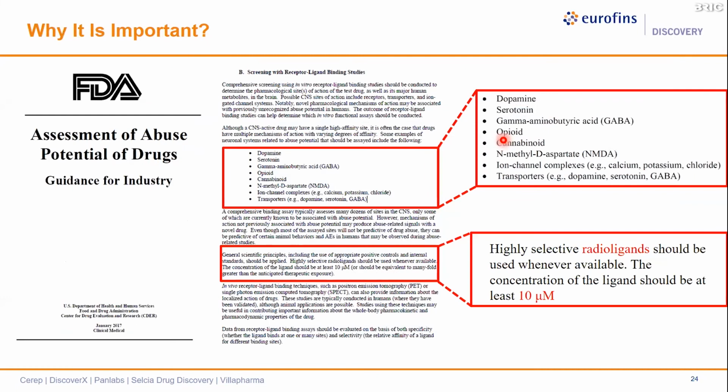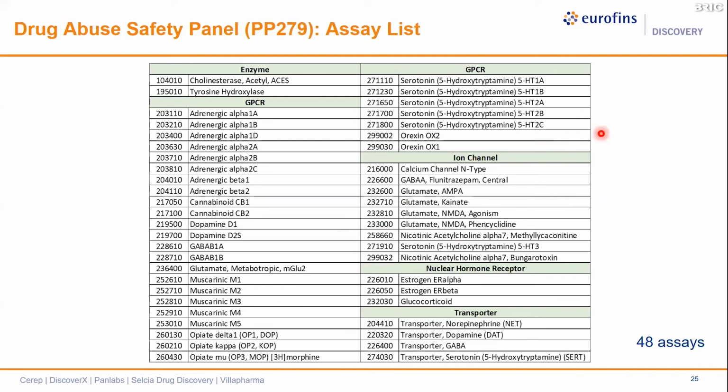So why is it important? Because FDA already provides a guideline to assess potential drug abuse. In the guideline, they mention some specific neurotransmitter pathways like dopamine, serotonin, GABA, opioid, cannabinoids, NMDA, and some ion channels and transporters. They should be included in the drug abuse potential assessment. So they suggest we use radioligand binding assays at a starting concentration of 10 micromolar to test these potential molecular targets. If they have a hit, that probably indicates a potential drug abuse risk, so further assessment and evaluation should be necessary. And this is the assay list in the drug abuse safety panel. We include all the related molecular targets for drug abuse, including enzyme, GPCR, channel, and transporters.